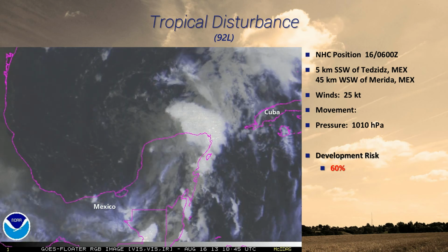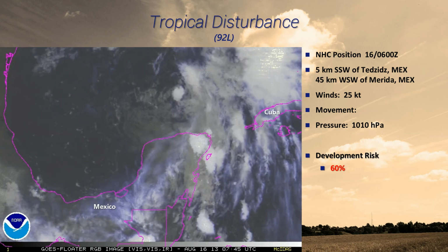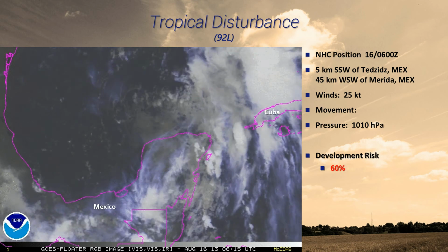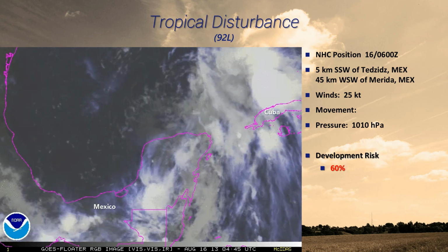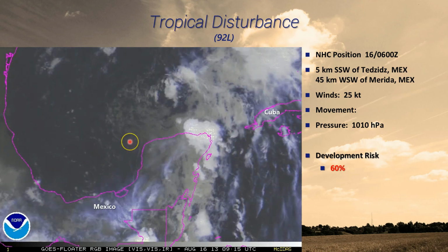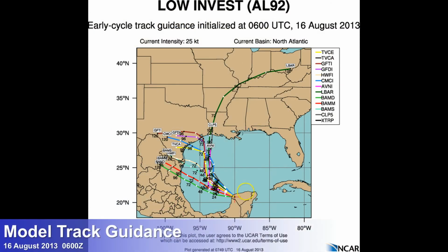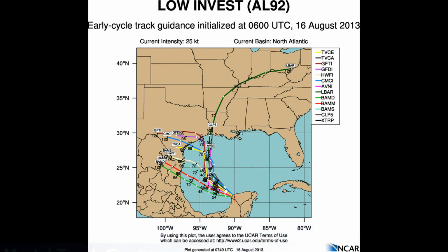92L. At 6 Zulu, it was there in the Yucatan Peninsula, about 45 kilometers west-southwest of Merida. 25 knots here, and it continues to move off to the northwest. 60% chance at development from the National Hurricane Center. Actually, you can see this center of circulation appearing to be over the Bay of Campeche now. Track guidance continues it in a northwesterly fashion. Northeastern Mexico, portions of Texas. Gonna have to keep an eye out on this one. Looks like those will be the best chances for development.